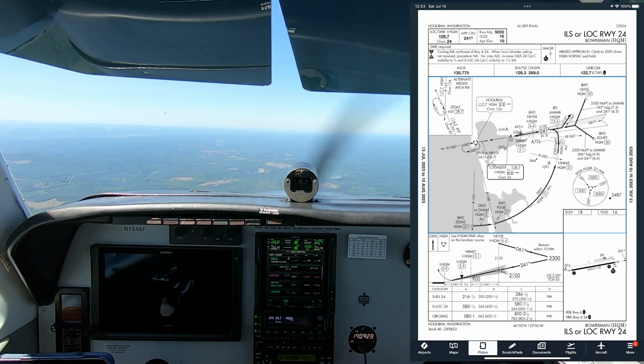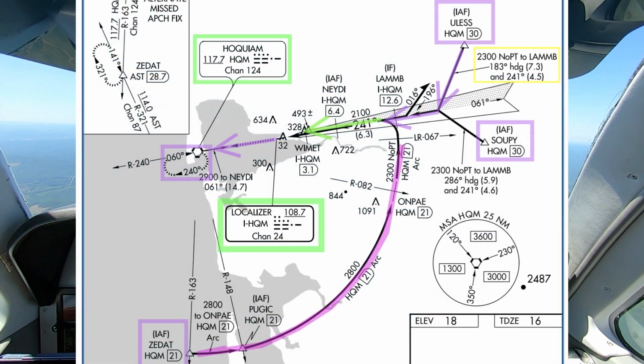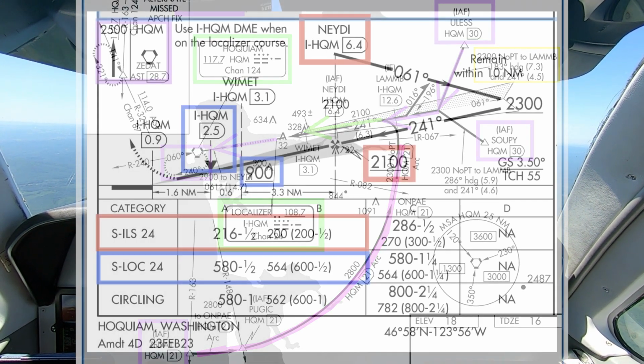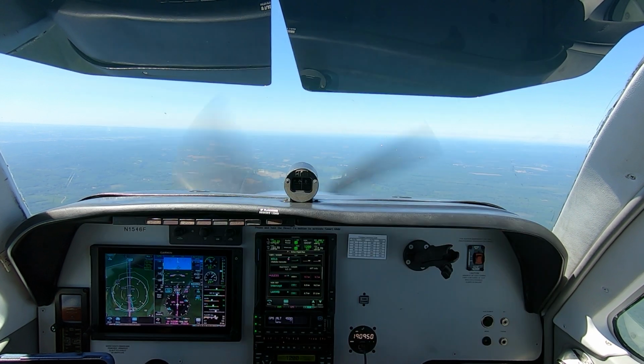Okay, we're getting set up to do the ILS runway 24 at Hoquiam. We're about 10.5 miles from ULIS, one of the initial fixes where we'll be at 838, climb maintain flight level 180. Turn 180 to join the final approach course. The profile view shows us descending from 2,300 to 2,100 to cross the final approach fix, intercept the glide slope, and then descend to the decision altitude of 216 feet.